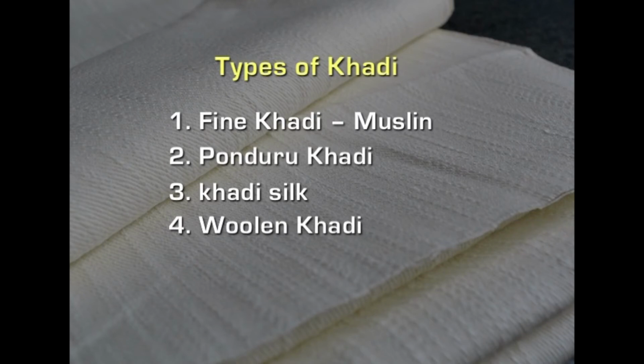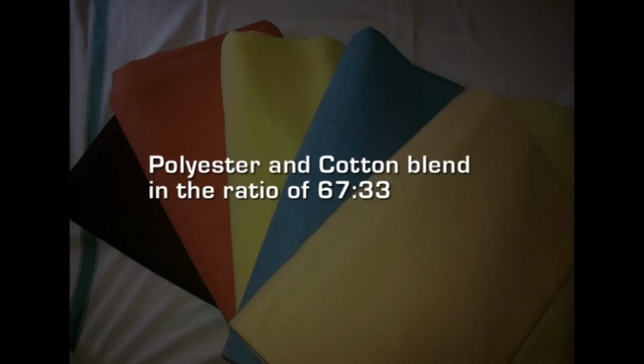The fourth type of khadi that is available in the market is woolen khadi. This khadi is made purely out of wool. The fifth one is called khadi polyvastra. It is a combination of polyester and cotton in the ratio of 67:33. So, it is a blend which is hand spun and hand woven. In colder northern states, woolen khadi is produced. This fabric is dyed in a variety of colors and decorated by block prints, or it is tie-dyed. In Gujarat, khadi is embellished with embroidery and mirror work.